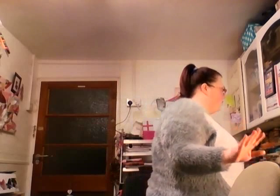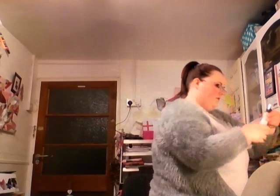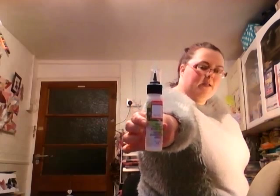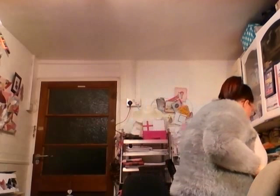And I want to show you something, and I can't remember where I put them. Oh yes, we also got this Creative Dimensions Glitter Effect. 50 pence. It's supposed to give sparkles, like a sparkly glue or something like that. Where is it?